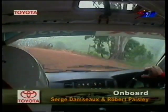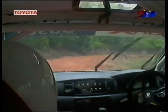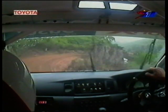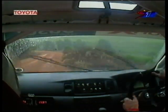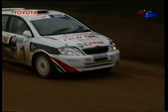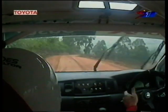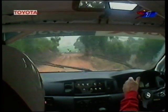With a healthy lead, Damsu didn't have to risk anything and was now controlling the pace from the front. Watch him using the middle of the road while others were using every edge. Despite his conservative approach, Damsu still set the second fastest stage time in stages 4 and 6 and won stage 5 to increase his overall lead still further.